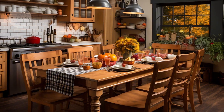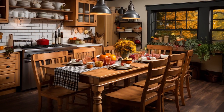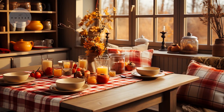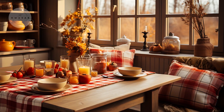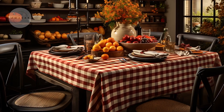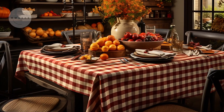Another great way to enhance the fall vibe in your rustic kitchen is by updating your kitchen linens. Opt for checkered or plaid patterns that perfectly capture the classic charm of autumn. These timeless designs not only complement the rustic decor, but also add a touch of coziness and tradition to your kitchen.